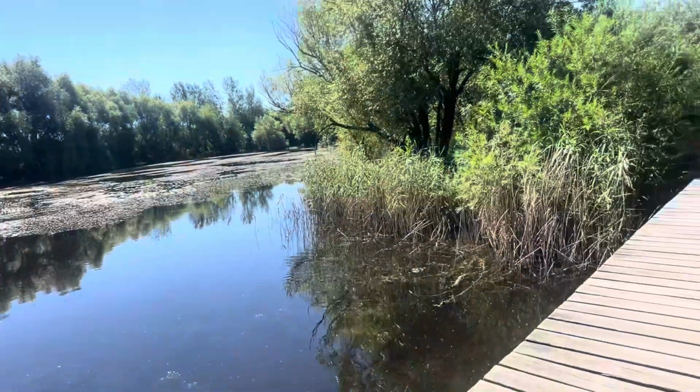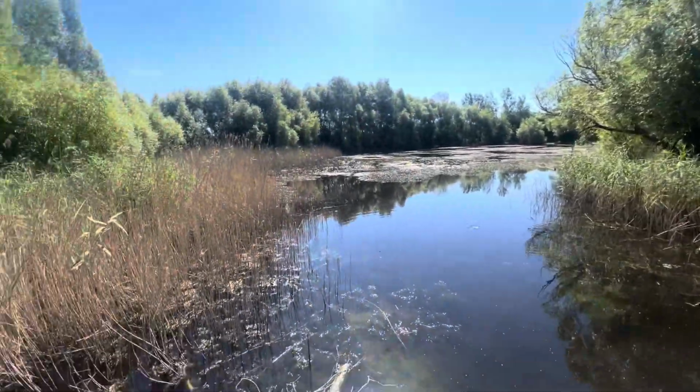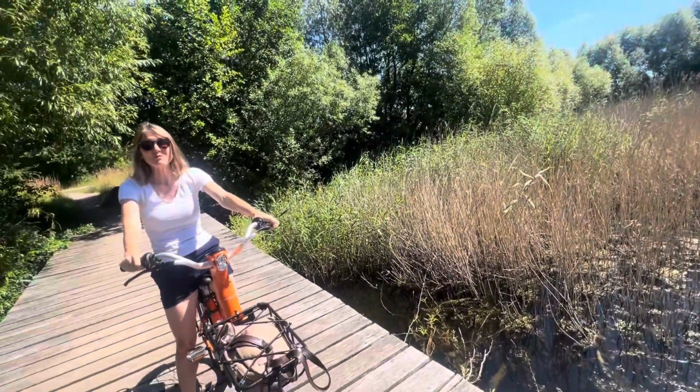Beautiful bike ride out here in this nature preserve. And just really minutes from where we're staying. So out here in nature really quickly. It's a pretty place out here. It's peaceful. Very.